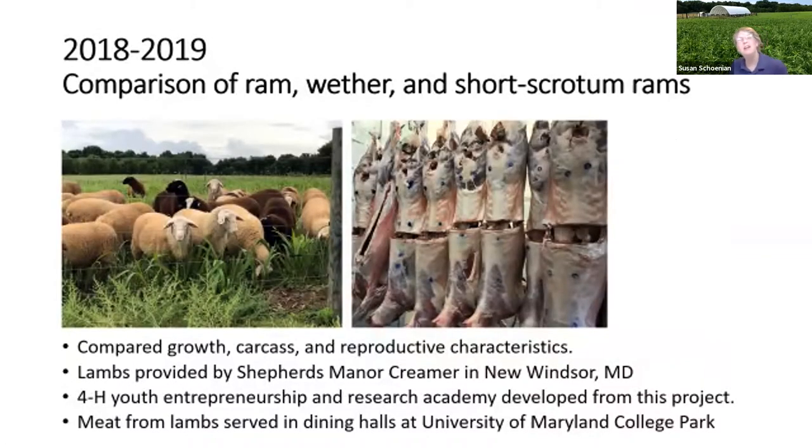There were some differences from year to year, but that was the basic conclusion. Then we took a year off and did a two-year study comparing ram, wether, and short scrotum rams. A short scrotum ram is a ram whose testicles you push up inside the body cavity, and then you band and remove his scrotum. He retains his testicles, so he's still a male and still has testosterone. But because the testicles are in his body and not in his scrotum, with a temperature difference, he is infertile or should be infertile. So we looked at growth, carcass, and reproductive characteristics of these lambs. The lambs were provided by Shepherd's Manor Creamery, a sheep dairy in New Windsor.